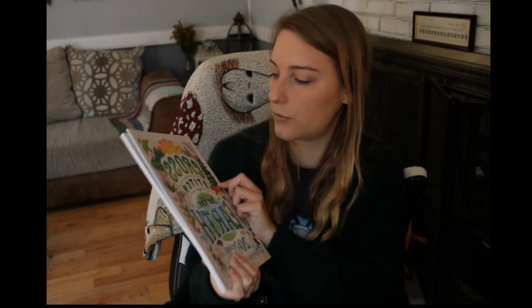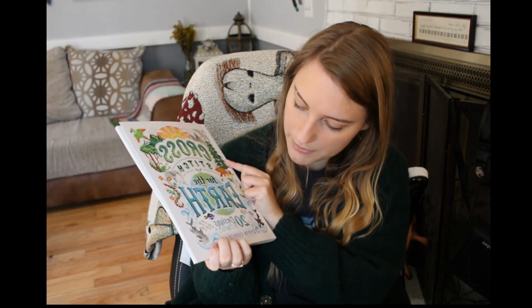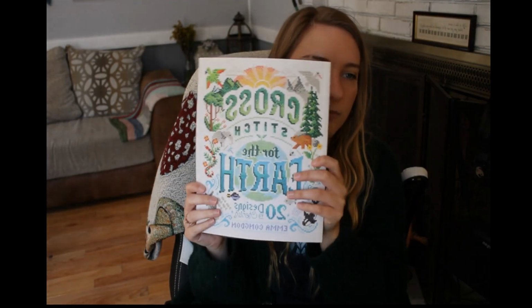That's that, and that is it for knitting, but I also have some cross-stitch project updates for you. I have been working on a cross-stitch pattern from this book, Cross-Stitch for the Earth: 20 Designs to Cherish by Emma Congdon. I bought this book on Amazon a while back when I knew I was going to finish the ship project. I wanted some cute, smaller projects to work on afterwards.